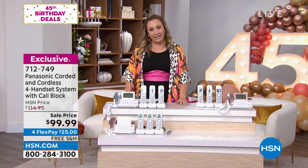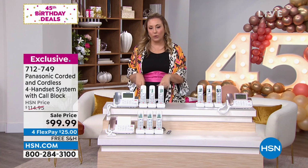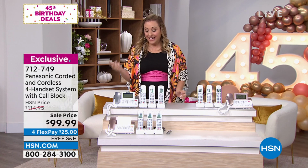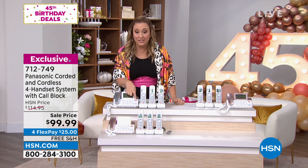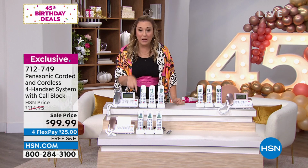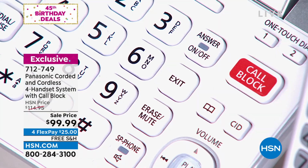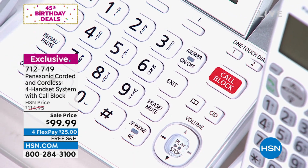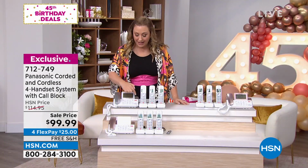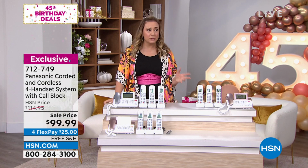But it is annoying to have a landline because of those robocalls, but not with the Panasonic corded and cordless 4-piece set. It has something called Call Block. And what I love about this is how easy it is to see which button it is. Giant red button, you push it, it blocks any of those robocalls. Thank you for getting a shot of that, because even me with my eyeballs that need reading glasses, I can see these ginormous numbers and I can see the call block feature. You can do 1,000 numbers can be blocked, which I think is the most we've ever done.